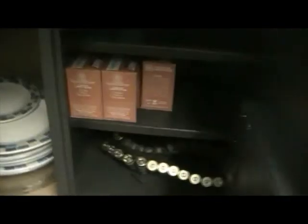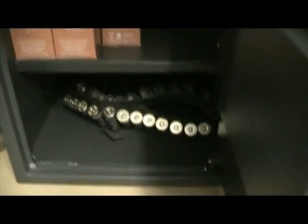But this is mine. I've already put the code in. There's space in there for 250 there, 250 there. Oh, that's 500, isn't it? And another 250 at the bottom. So that's my equipment.